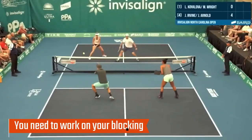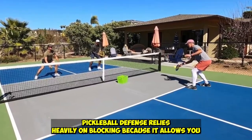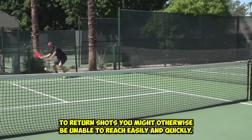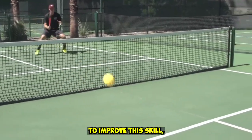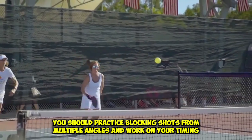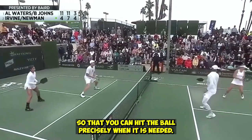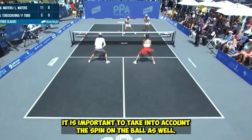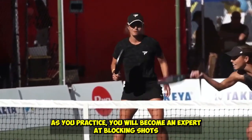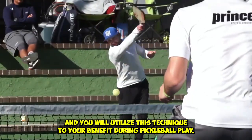Number 7. You need to work on your blocking. Pickleball defense relies heavily on blocking because it allows you to return shots you might otherwise be unable to reach easily and quickly. To improve this skill, you should practice blocking shots from multiple angles and work on your timing so that you can hit the ball precisely when it is needed. It is important to take into account the spin on the ball as well.